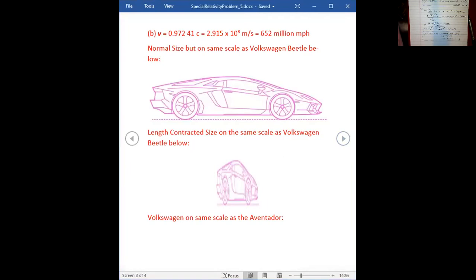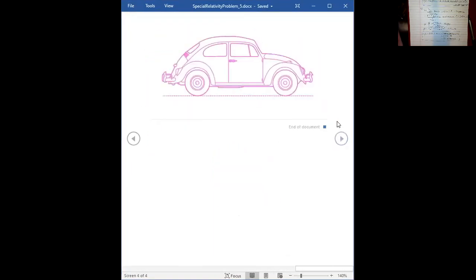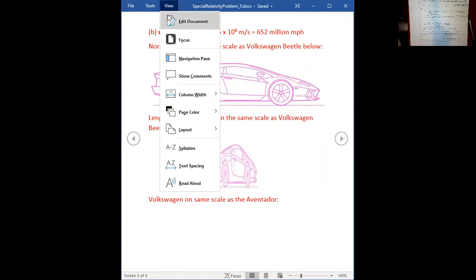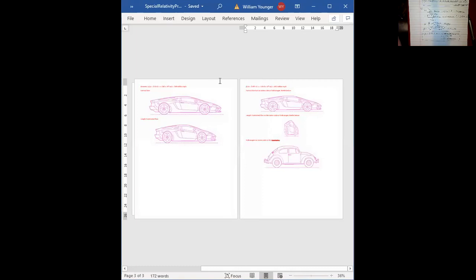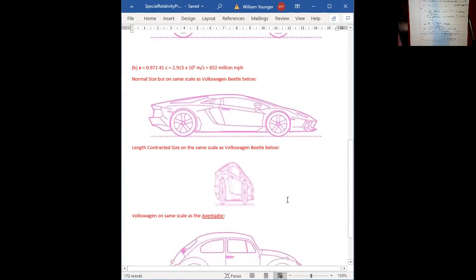Now this one is the pain in the butt because it keeps not showing the thing at the very bottom, which is, in my estimation, the most important part, which is that Volkswagen Beetle. So let me try to view this. Let's see the edit document pane. Okay, that looks a little better because you can see all of them. It's just way too small, and it won't allow me to zoom in on it. But I can do this now.